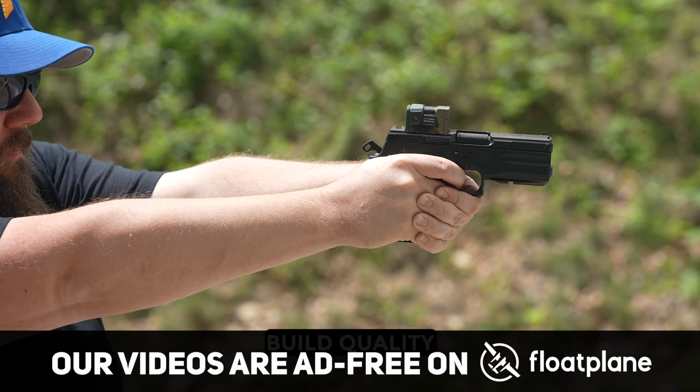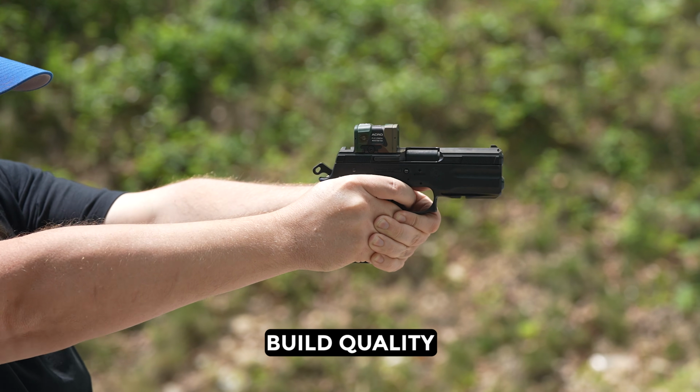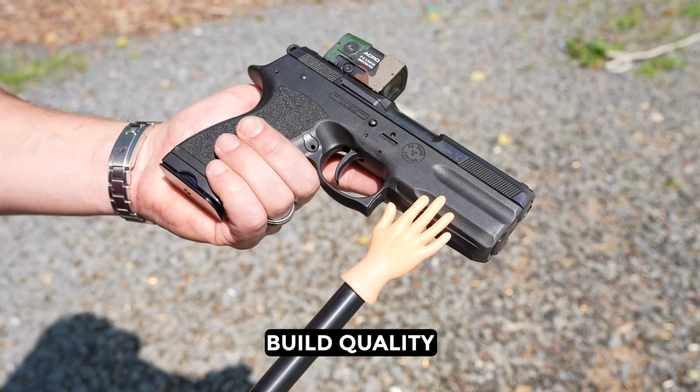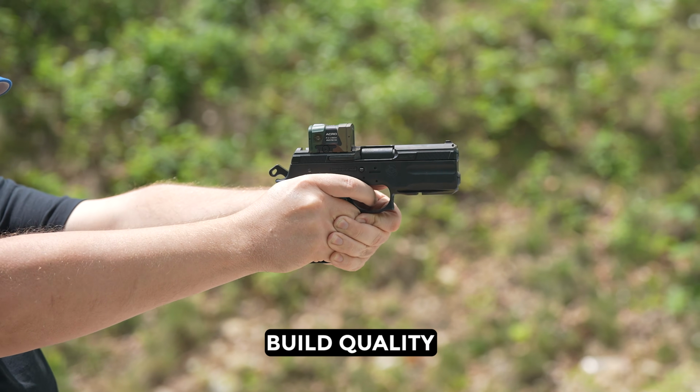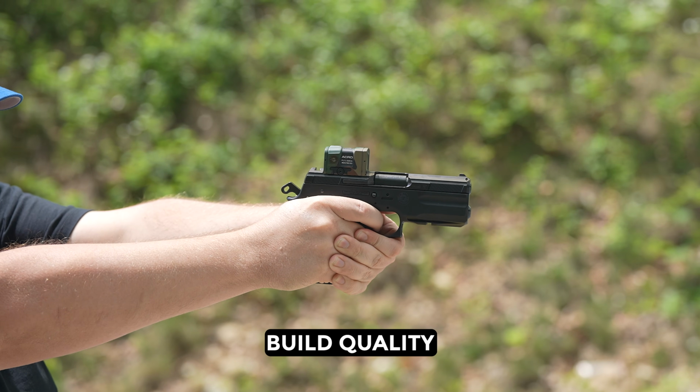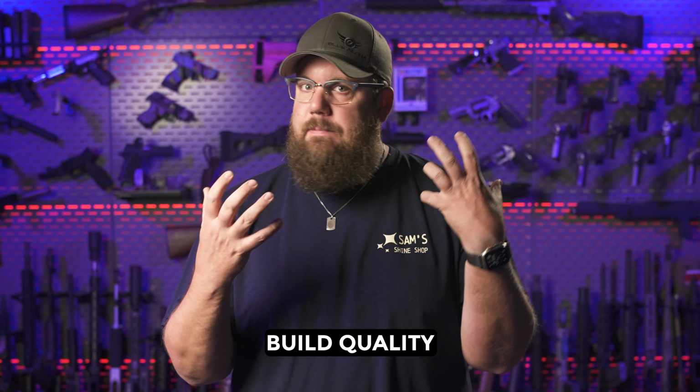For build quality, this thing is actually pretty stout. It feels a bit top-heavy with the slide, but we didn't have a single malfunction. I will say that this is one of those guns that sounds like a freaking cannon going off every time you pull the trigger. It's just got this bass to it.